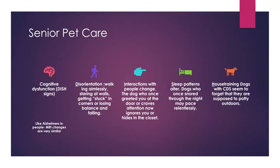I want to talk briefly about cognitive dysfunction. We see this more in dogs than we do in cats, but cognitive dysfunction in dogs is sort of like Alzheimer's in people. In fact, if you MRI the brain of a dog with cognitive dysfunction and the brain of a person with Alzheimer's, they look almost identical. And if you do biopsies of those two brains, you'll get amyloid plaques in both. So the pathology is thought to be very similar.